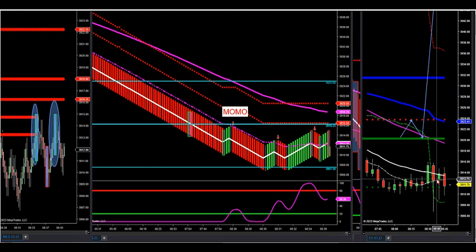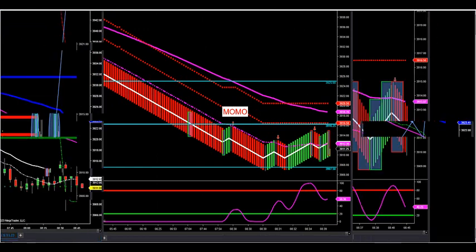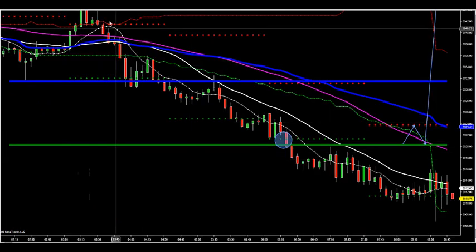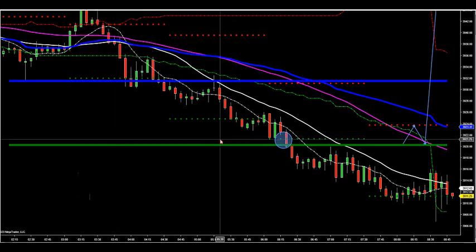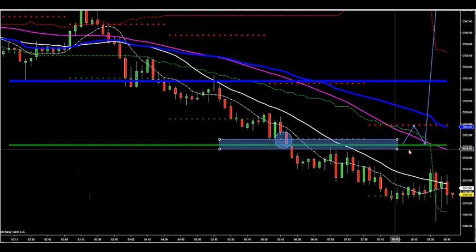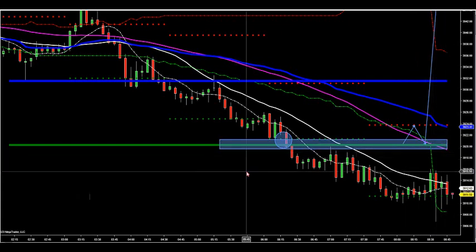Right there. The only time we're going to look to take this market long is right here. We're going to watch the low value area. Market profile and volume profiles have worked since 1994. This is the most accurate indicator that I've ever seen. And thank you, Peter Steidlmayer, for coming out with it.